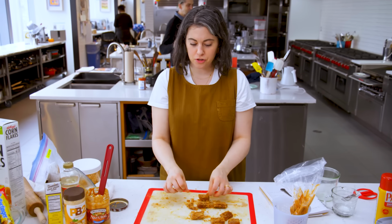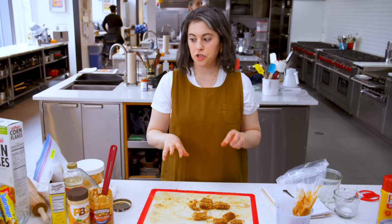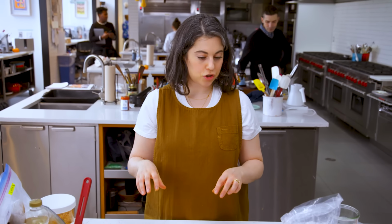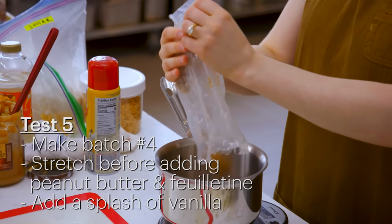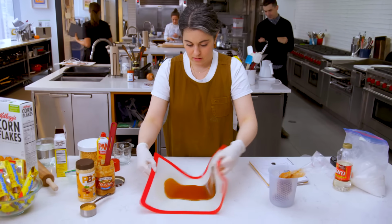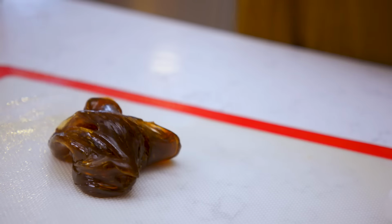And now what I want to try to do is the following. I want to cook another sugar mixture, and I think the best thing to do is before I add the peanut butter and the feuilletine, I should try to start stretching it. And I think I want to add a splash of vanilla. I want to start immediately trying to work with it. Ow, really hot.